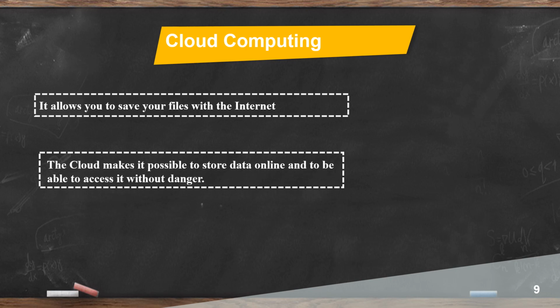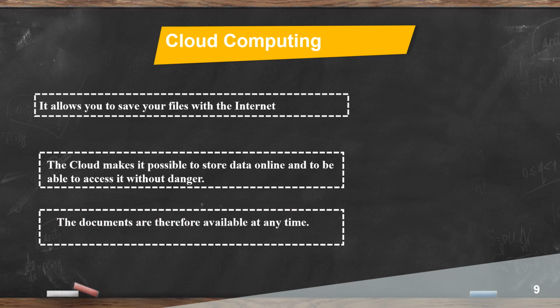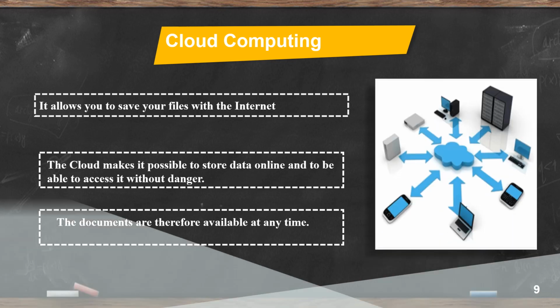Cloud computing. Cloud computing is one of the most important technologies used to store large data. You can save your files on the internet. It's possible to store data online and be able to access it safely, and it is also available at any time.